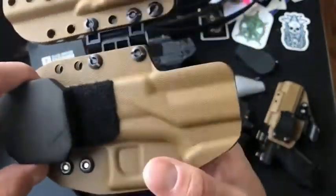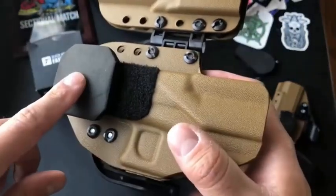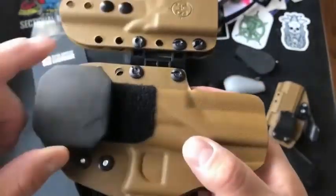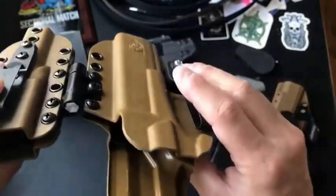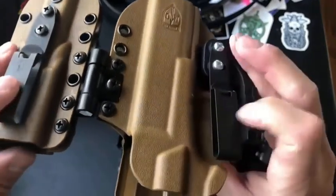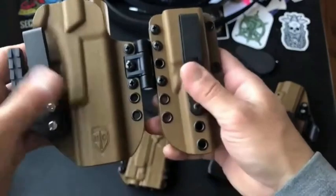I add this because that's what they do to all of them. Doesn't hurt anything, I don't think, and it adds a little bit of comfort. So stick the Velcro on there, add a muzzle pad, and you've got a really awesome, comfortable, concealable package. Comes with DCC, discreet carry gear clips. Yeah, so that's really cool.